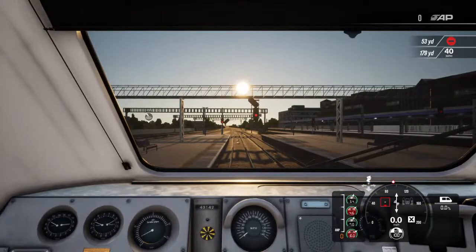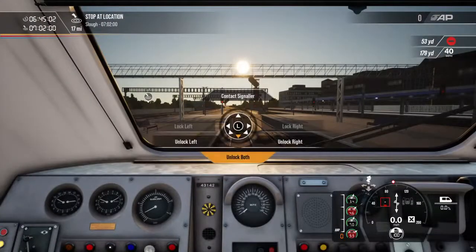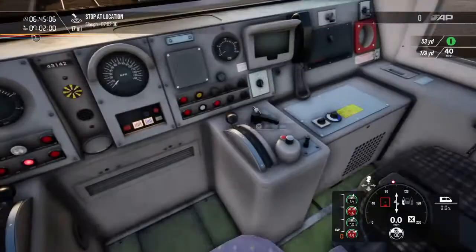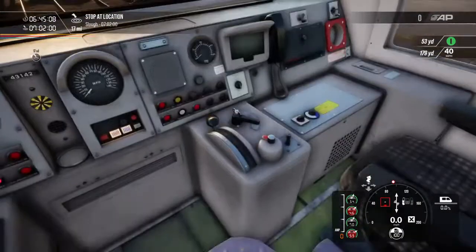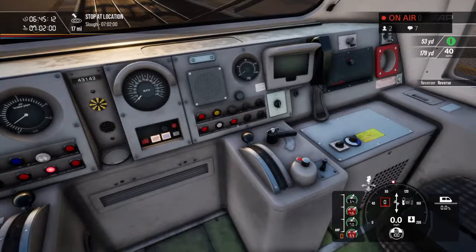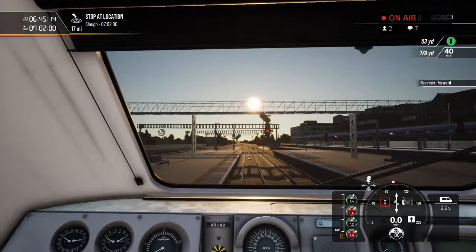But anyways, guys, let's get this train set up, let's get going. So, I'm gonna open the doors just to make sure the passengers are on. Set the headlights to day. Okay, that seems good. Pink wire.